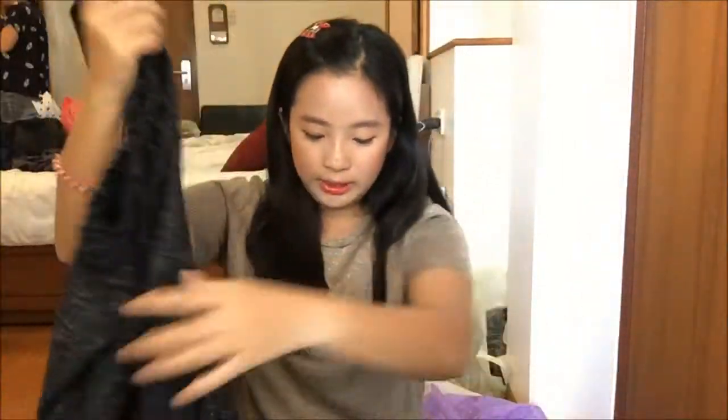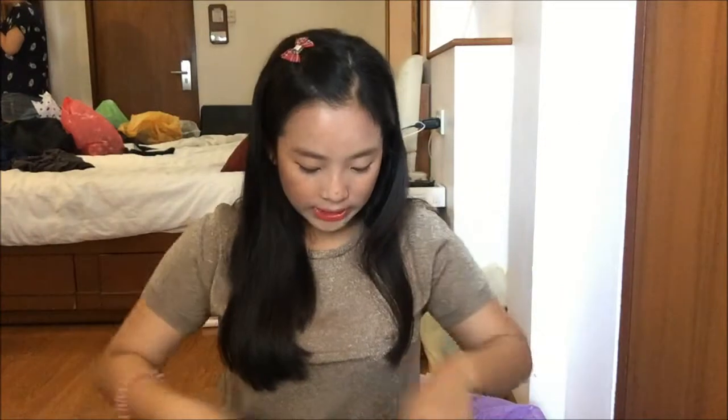Next one I bought from Pratunam is this culottes. As you can see, it has texture on it. And I got it in a dark blue color. And it comes with a ribbon, a belt that you can tie on your waist. Yeah, and this was for 150 baht, because we bought three of the same, which is like wholesale lah.